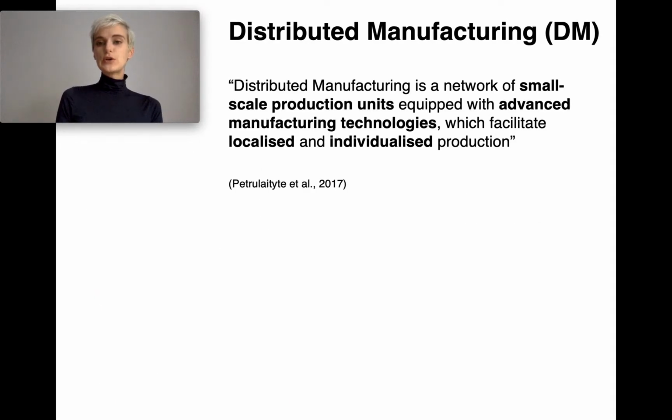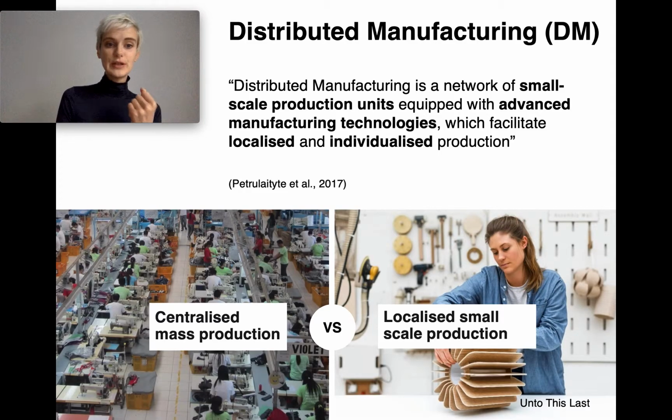And so, in terms of what distributed manufacturing is, it can be described as a network of small-scale production units equipped with advanced manufacturing technologies and really localized, individualized, and customer-oriented production. In other words, distributed manufacturing is a shift from centralized mass production to small-scale localized production.